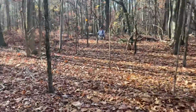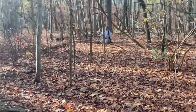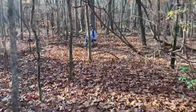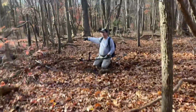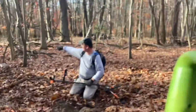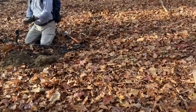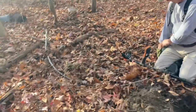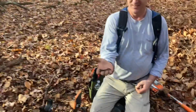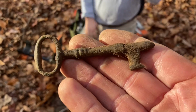All right, Robert's got a good signal. Is it green? Is it brass? All right, let's see the skeleton key first. Yesterday, Lodgy over there by that tree. I had a good feeling about this one. Yeah, ringing up nice. The only problem is there's lots of junk around here. Here's the skeleton. Wow, so now the house isn't there anymore.